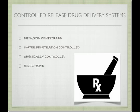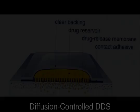Controlled release polymeric systems can be classified according to the mechanism that controls the release of the therapeutic agent. Four examples of these systems are diffusion controlled, water penetration controlled, chemically controlled, and responsive. The diffusion controlled drug delivery system is used in drug-eluting stents and transdermal patches.